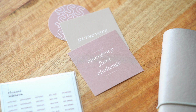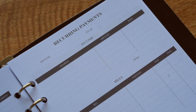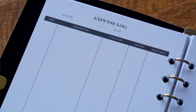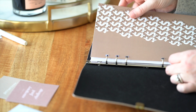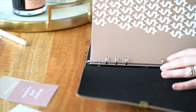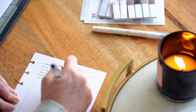While some of these inserts I won't use just because I use YNAB to write my budget, so I'll pass these along. But I love when anybody talks about finances, but when a company does it, and not only talking about finances, but making it really cute, I think that is awesome. So I wanted to quickly flip through this budget planner as well as pull out my own personal planner to give you some ideas for how you can use a planner to help manage your money better.